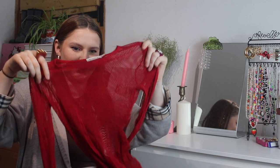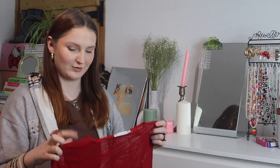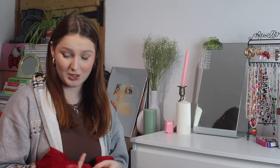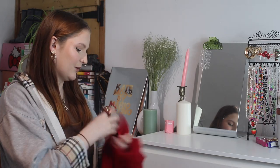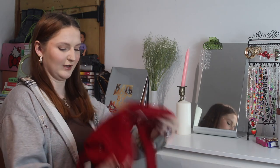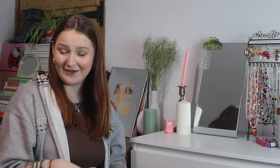It's gone so weird. But it's a red mesh, like fishnet, sorry, not mesh, top. And I actually loved it. I'd layer it under things. I thought I was so hot and edgy when I was 16 wearing this, but it's kind of cute. I don't think it fits me anymore, but it's so fun. It just reminds me of the good old days, you know? Every now and again, I'd even wear it with that leather skirt and I honestly thought I was a dominatrix.